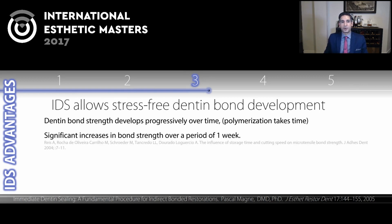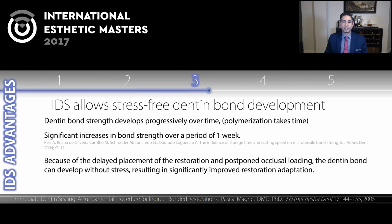We've seen that those bond strengths can increase over a period of 1 week, and there are studies that show that, and a lot of the advantages happen in the first hour or so. Up to 5 minutes we get a huge increase, but when we do our indirect restorations, we don't even give it a minute. We cure it, and it's being stressed immediately between checking occlusion, between the mass of resin or cement also polymerizing. There's a lot more stress involved in that scenario versus immediate dentin sealing.